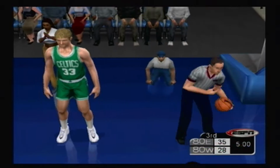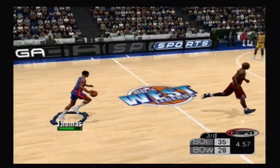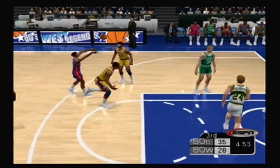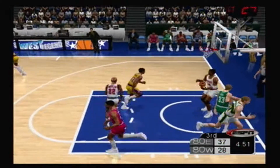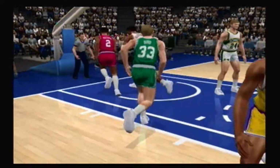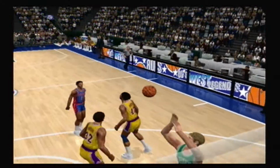Substitution for 80s West. Bird inbounds the ball. Pass low post. Bird gets aggressive. Buries his 13th point of the game. Bird had some great concentration, Bob. Contact can throw off a shot attempt, but not that time. That's why you dunk it. It's a high percentage shot you always take.